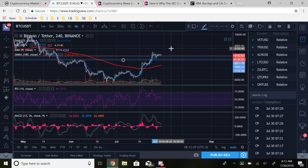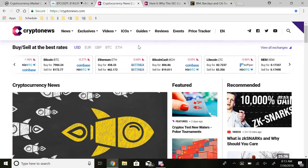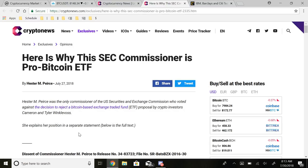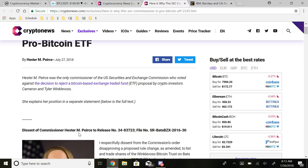Again, we do have the decision from the SEC regarding the Bitcoin ETF coming up very soon, so we'll have to be awaiting that, looking to see what happens with that, as it could have a profound effect on what happens with the market, as well as all of the prices associated with each cryptocurrency. So jumping into today's news, guys, I do have some great news stories today. First one, here is why the SEC commissioner is pro Bitcoin ETF. So a good thing we're hearing from this story. So let's jump into it.